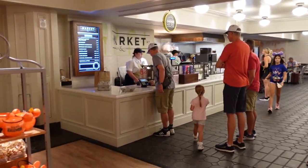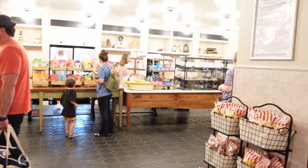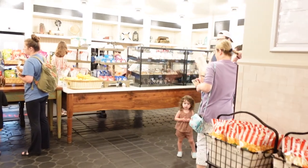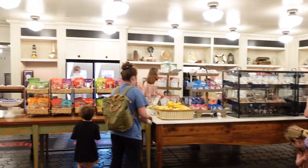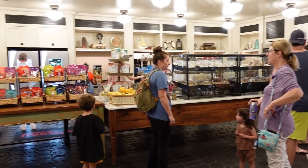And then to the left, you're gonna have your market area. You're gonna have your ordering desk there where they're gonna make the food to the left. There's seating area towards the back, some snack options and coolers to the right, as well as a microwave that's able to be used, and then freestyle machines for your resort refillable mugs and any drinks you purchase.